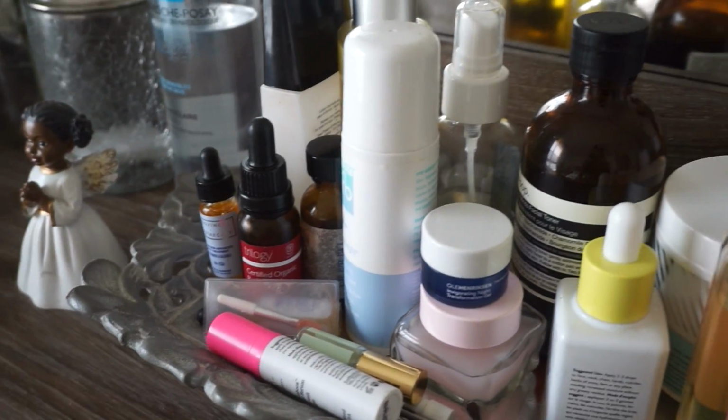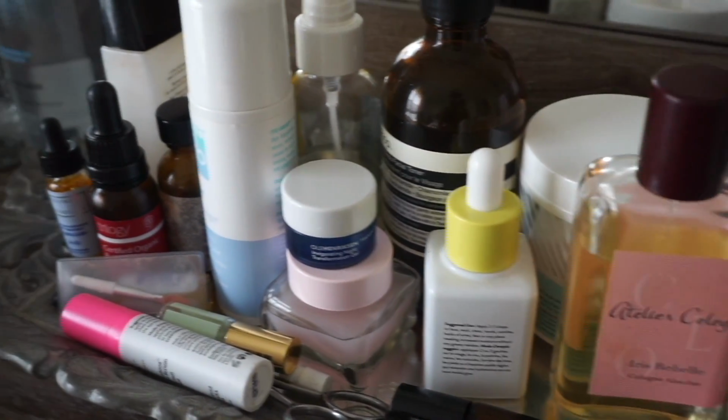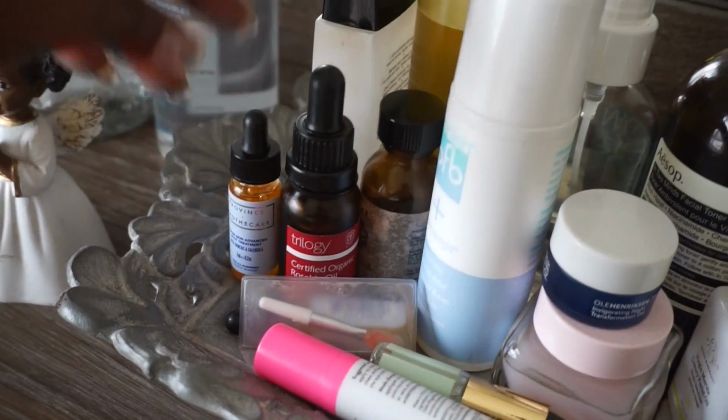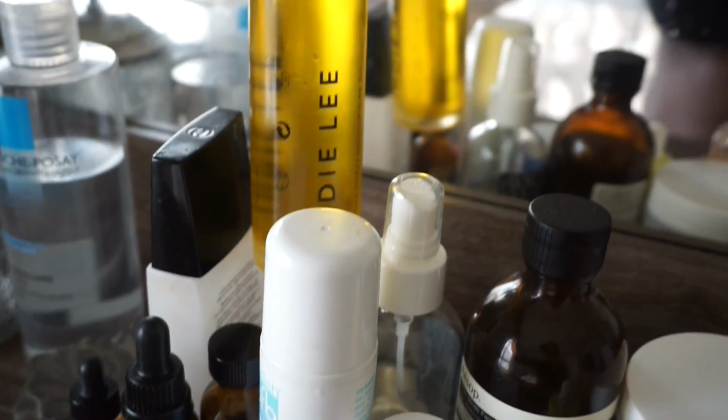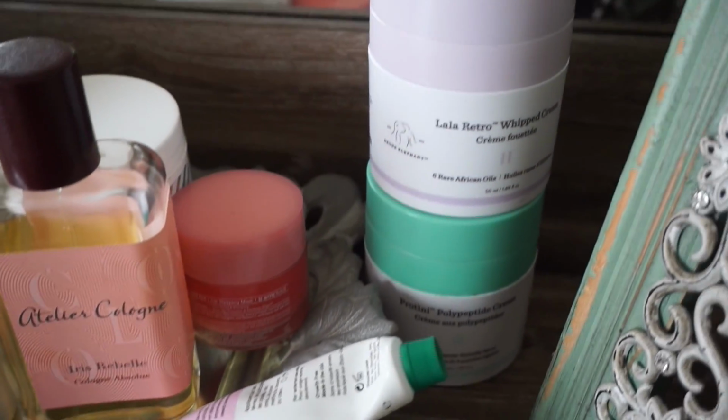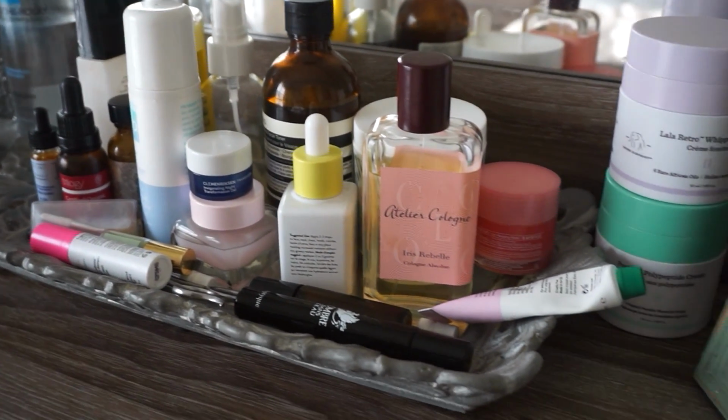So next to the angel, I have some essential skincare and some other beauty items. I have some stuff for my face. I have some oils and things like that for my body. I also have some fragrance, some roller balls, some lip products, some moisturizer, and these are the things that I'm using almost on a daily basis.